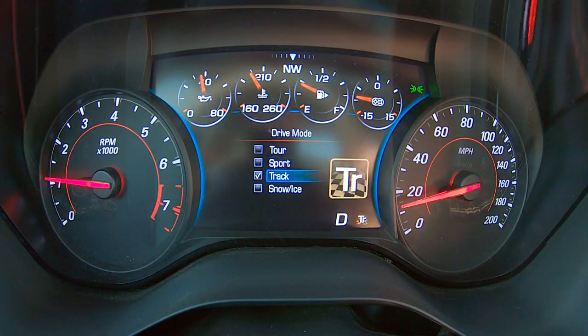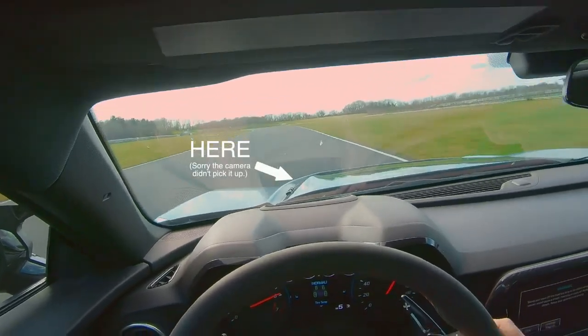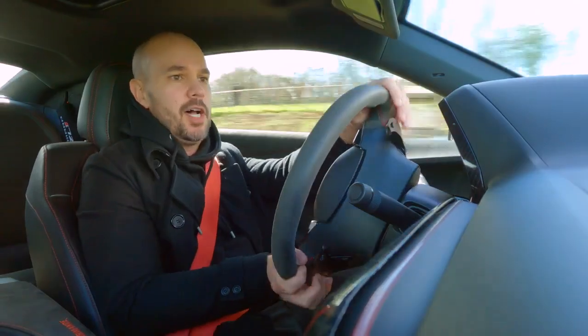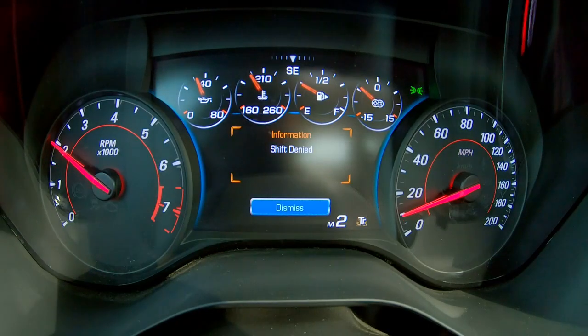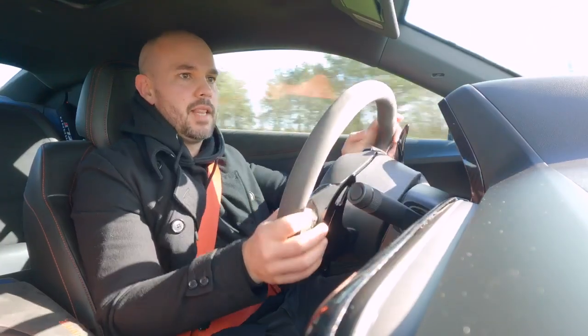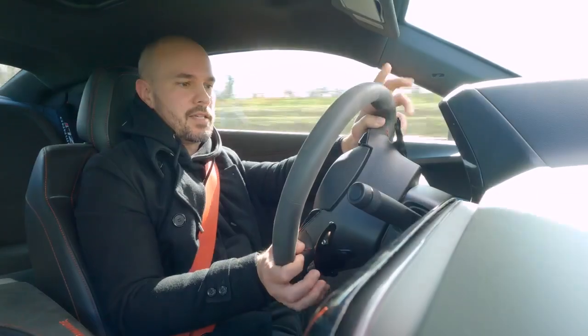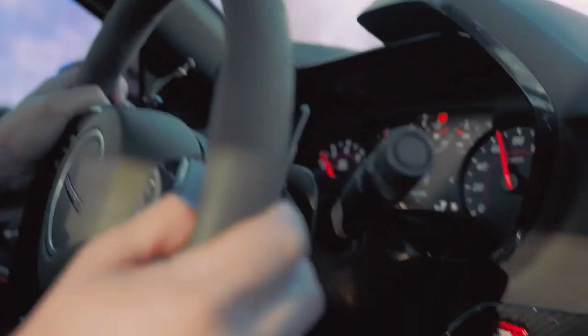When you have it in track mode like I do at the moment, the heads-up display will cue you with a shift light, which is pretty cool. And if you try and downshift or upshift too early, it will say shift denied, which I think is absolutely hilarious. The paddles are actually a pleasure to operate, attached to this lovely Alcantara steering wheel. None of that paddles on the steering column BS.